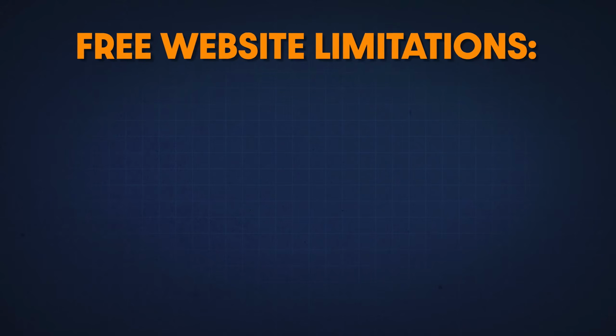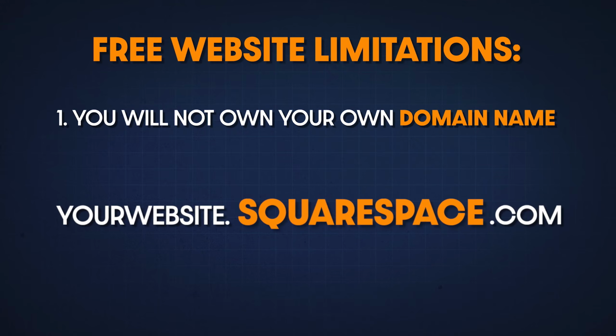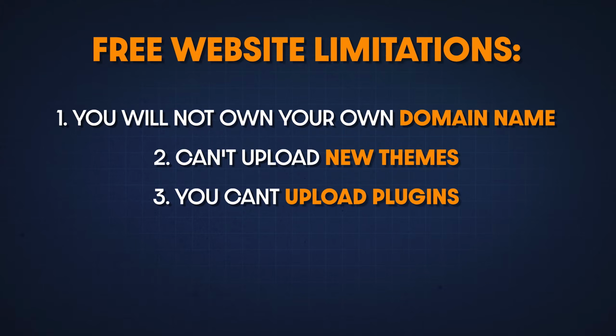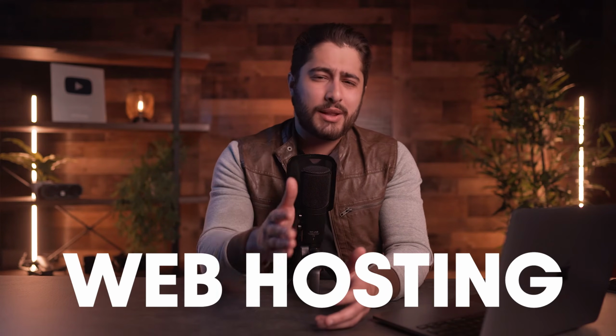Yes, you can get a free website, but it does come with a lot of limitations. Like, you won't own your own domain name. It'll just be something like yourwebsite.wix.com or squarespace.com or whoever's hosting your website. Or it might even be a random string of letters and numbers that you don't even get to choose. You also can't upload new themes in order to customize your website exactly the way you want to. You can't upload plugins to increase the functionality of your website. You can't monetize your website with ads in order to make money from it. And your website could be deleted at any time because you don't technically own it. So for these reasons, I recommend web hosting because it places you in control.